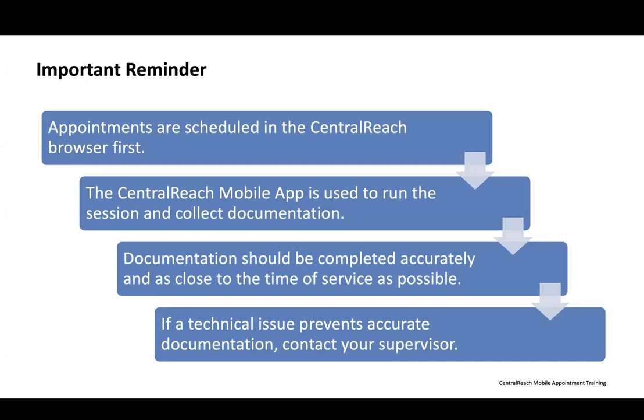Appointments are scheduled on the Central Reach browser first, so you want to make sure you schedule these appointments beforehand on your Central Reach calendar. And like I said, you can set up recurring appointments. Many of you meet with the same VIPs on the same day each week, so you can set up these recurring appointments in your Central Reach calendar to make things really easy, so that you can log in and begin using the mobile app right away without scheduling that session each week.